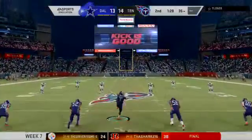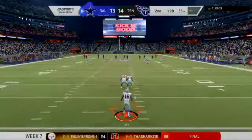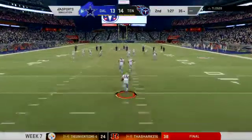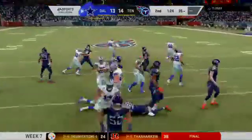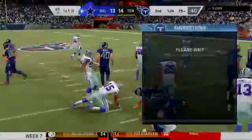Joseph now to kick this one away. This fielded at the 2, and a good return as he'll be stopped just shy of the 30-yard line.